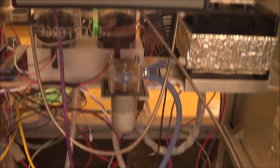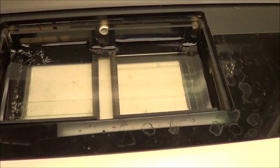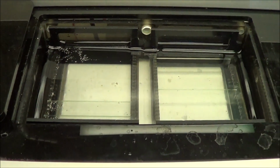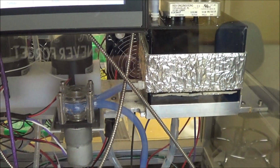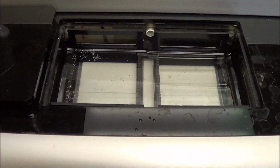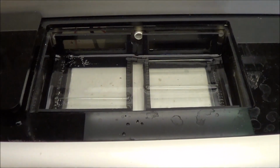Okay, so now we're dumping the staining fluid out of the process tank. And at the end of that, we'll transfer DI water to rinse the staining fluid. Check that empty.